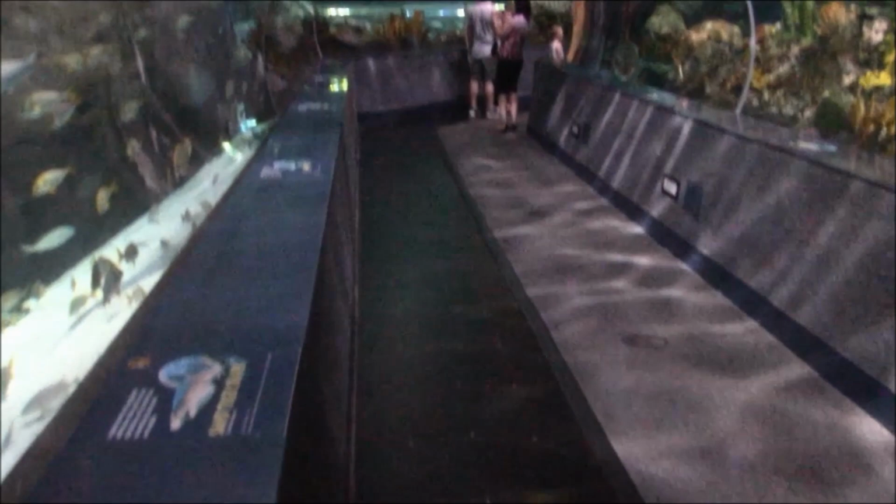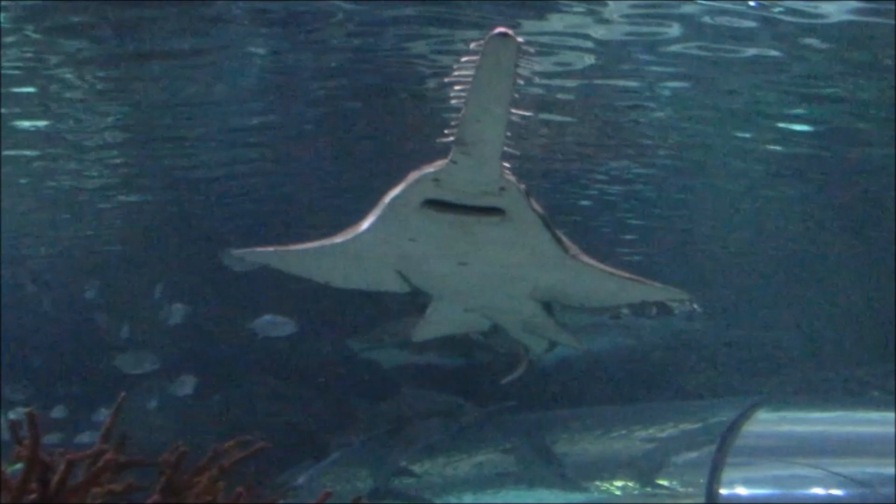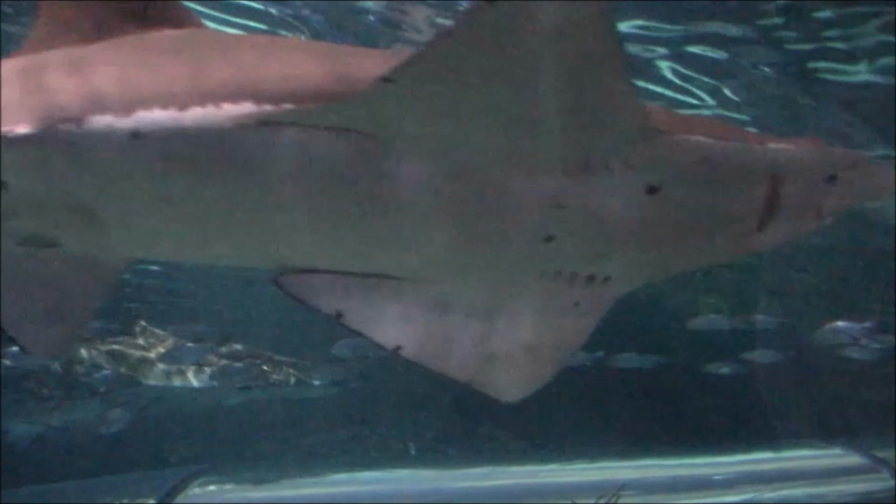It's not just one tunnel, man. It goes in circles. Well, not circles, but it zigzags throughout this large tank. And it looks like old boy's done with his little tunnel nap. He's coming over here. Either that or he's chasing me. I don't like that. Go back to sleeping.